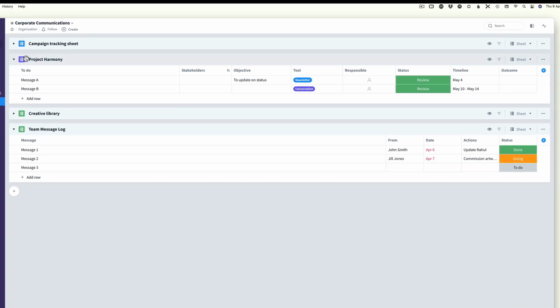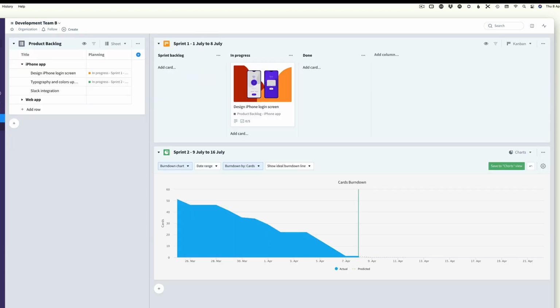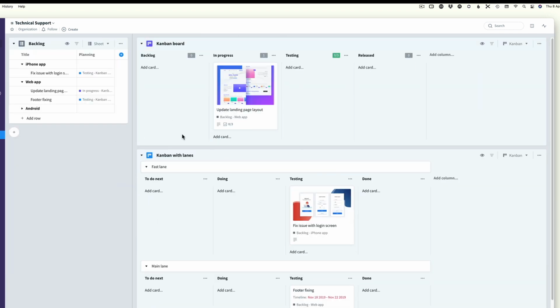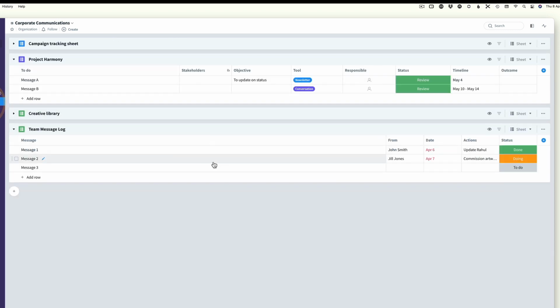Project Harmony, which is, if you like, our little case study project, I've color coded purple so we can see that there are purple activities within some of the teams that we're working with. Here we go, the Kanban board might be purple. And here in corporate communication, they may have a team message log which just records messages that are coming in from individuals from outside the team, dates, and then there are actions which can again be assigned to individuals, and we can show the progress on those as well.